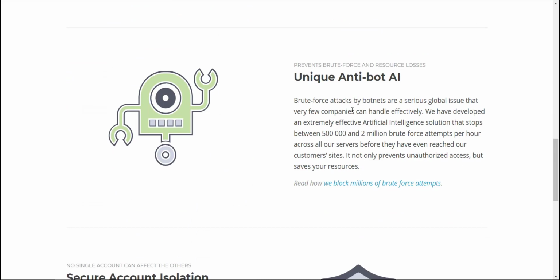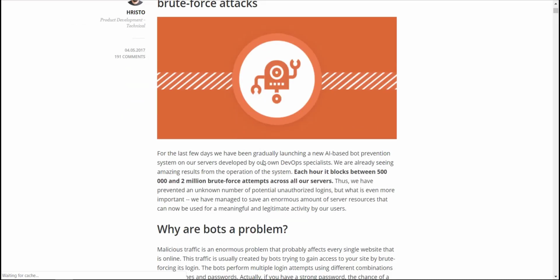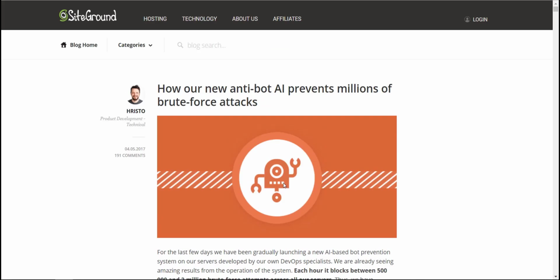Siteground actually developed a unique anti-bot AI that protects all hosting accounts and all websites hosted at Siteground from brute force attacks. So guys, personally I've dealt with brute force attacks multiple times, and I'd say that it's extremely uncomfortable when your hosting account is down, when you are nervous, when you try to contact the support team, and with other hosting providers, sometimes you just need to wait hours before you receive an answer from a support team. That's not the case with Siteground, and I'll show you it in the future, but I think that the anti-bot AI is a great source of protection from brute force attacks, and it's extremely great to have it, especially when it's for free.